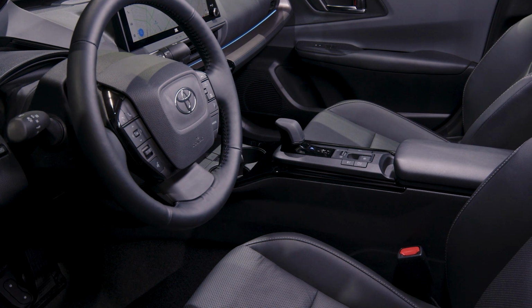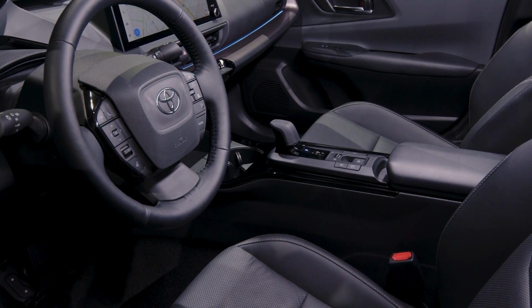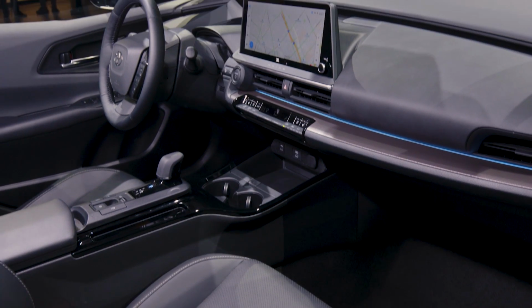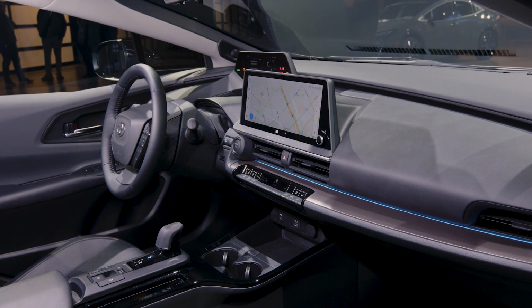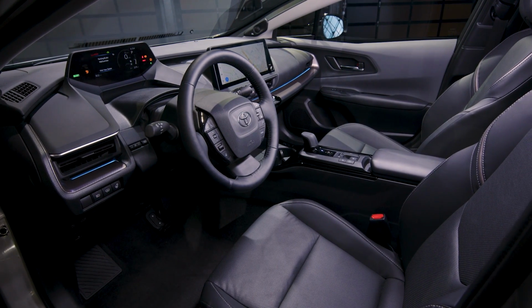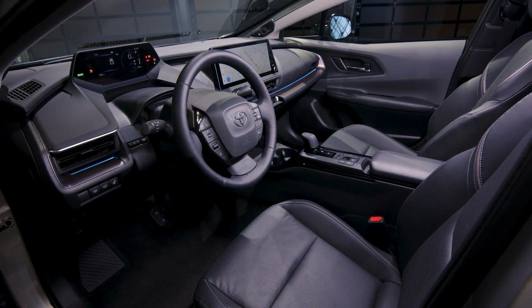The interior of the new Prius is a huge upgrade over the previous generation model. Having Toyota's latest multimedia interface for the infotainment system is a huge upgrade because the touchscreen on the old Prius was probably one of its biggest drawbacks. There's also a new digital display behind the steering wheel which sits high up on the dashboard, which eliminates the need for a heads-up display.